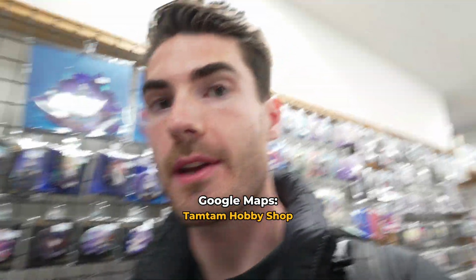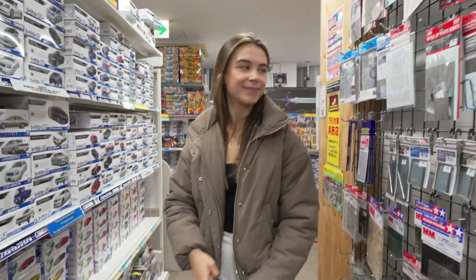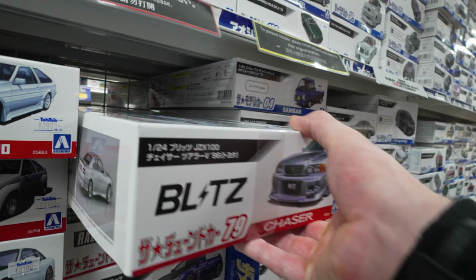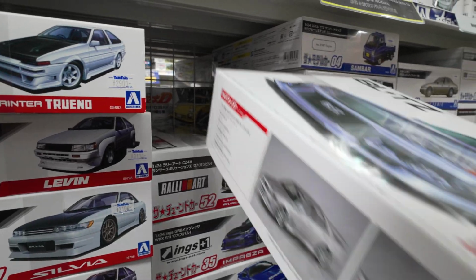Onwards and upwards. So, we just popped out of Liberty and come into Tam Tam, which is another one that Google Maps told me to try out. So, we'll have a look here. This one has 2 levels. Erin just pointed out on the sign that they've got cars on the 5th floor. Yeah, model cars on the 5th floor. But these are all kit cars. This is really cool. They've got like Aristos. They've got this Chaser one. I've got a couple of these at home already, but I'll probably never build them. This is like a Blitz Chaser, which is super sick. Quite cheap. I think these are only like $30 or so.